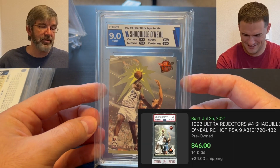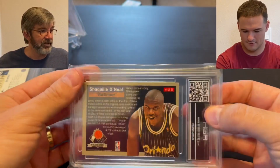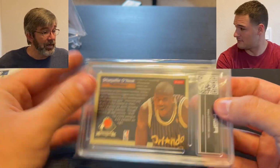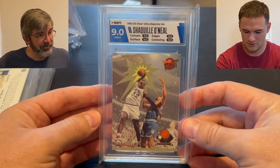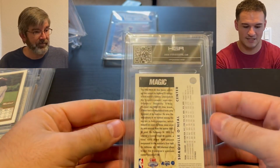So this is a subset. There's only 10 cards, and this is number 4 out of the 10, so it's an insert. Yeah, 4 out of 5. Oh, out of 5. Okay. Super cool card, though. So half a grade off is kind of where we've been on our grades, so that's not bad. Yeah, with HGA especially.